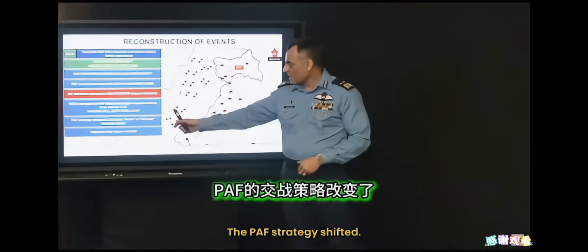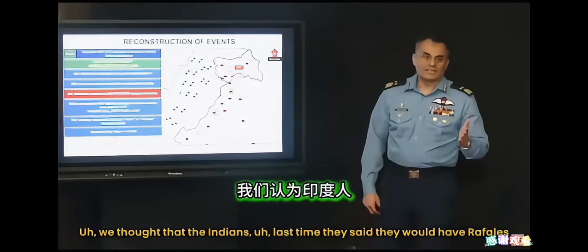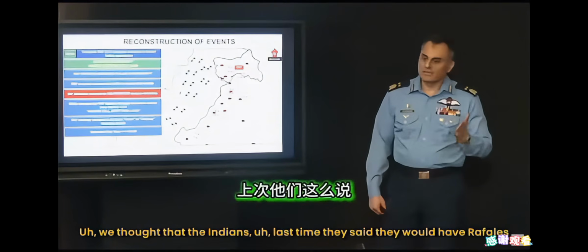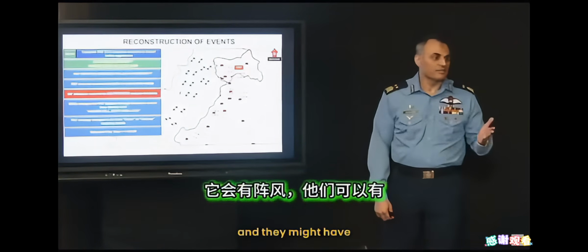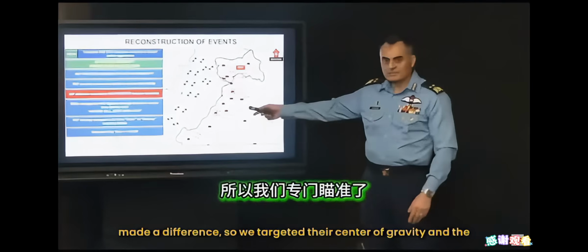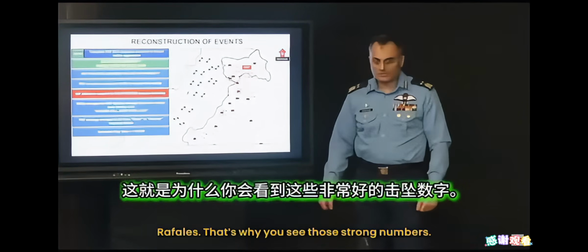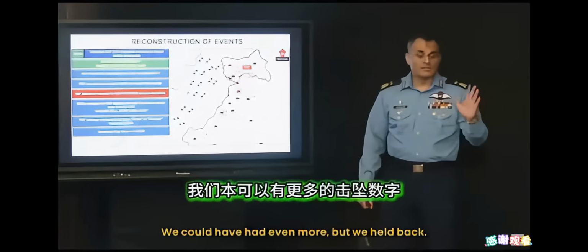PAF strategy changed. We had a plan. We thought that the Indians, the last time, said that they would have Rafales and they could have created a difference. So we targeted their center of gravity and the Rafales. That's why you see good numbers for that. We would have had more numbers, but we showed restraint.